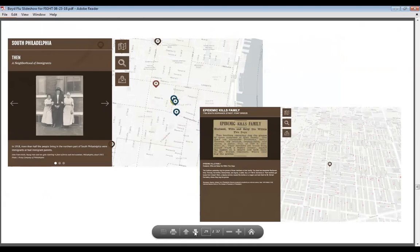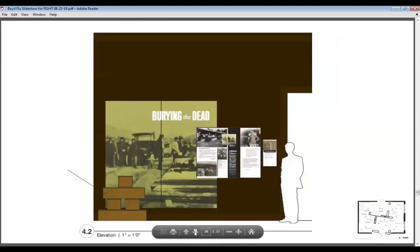You can click on a dot and it'll bring up the data for that person. So you'll be able to see who was affected on a street, if there was a particular family that lost more than one person. All of that data is going to be in there.